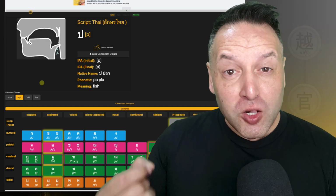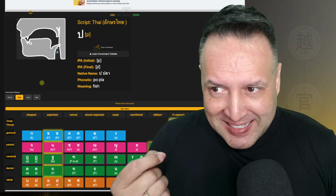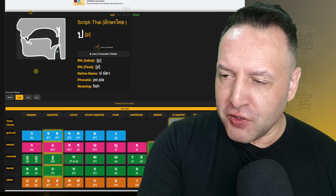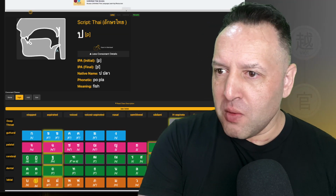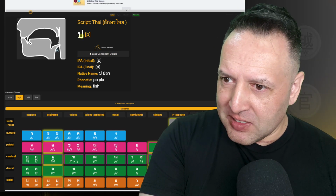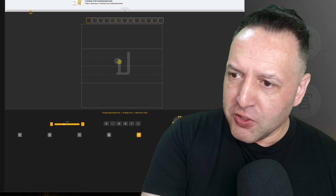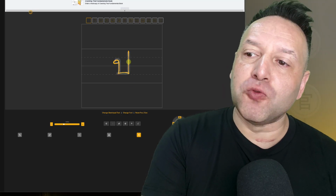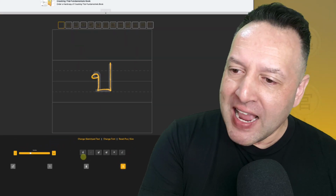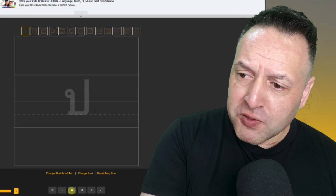Number two, learn Thai fonts from the get-go. So not only are you learning the script, but very often if you learn the Thai script, say, let's take this letter, for example, Phop, you'll see it like this. But if I click up here, you can see this is the normal font that people learn to write Thai in. But in reality, let me just get rid of that here. I've put these fonts here, by the way.